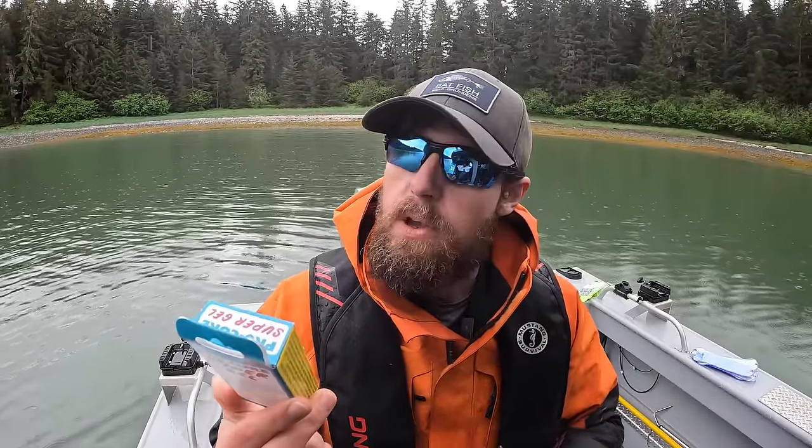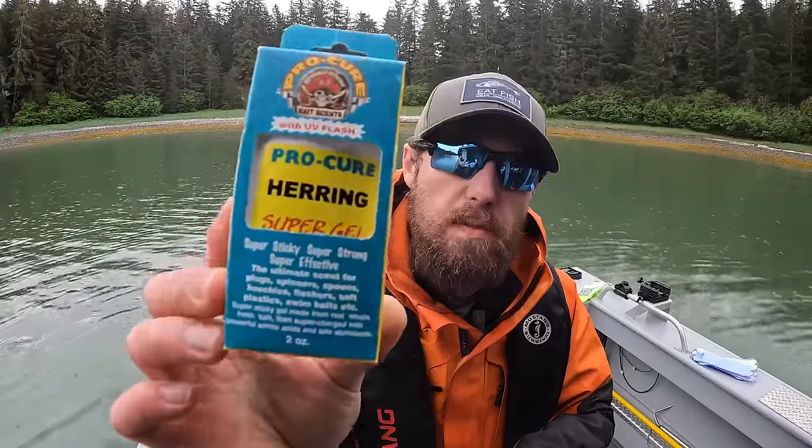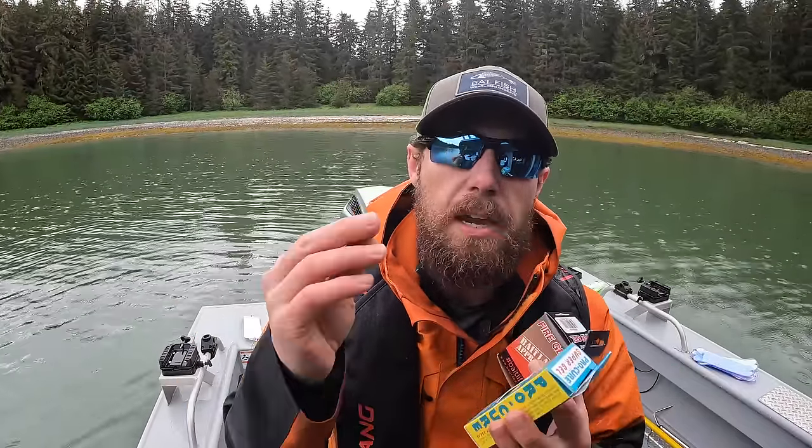different color patterns. One thing I like to do with hoochies as well is to add some scent to them. So I've got a couple of these different herring scents. I tend to like using herring because obviously it's emulating a herring, but you know, here's one from Procure. Here's a super gel. That stuff's really sticky, so that works well. Here's Polsky's. They've got a fire gel herring. I've got another one called Smelly Jelly that's in a herring flavor. So adding some of that and just sort of rubbing it right into the hoochie and right into that tinsel skirt can really work wonders. It can help trigger a strike.